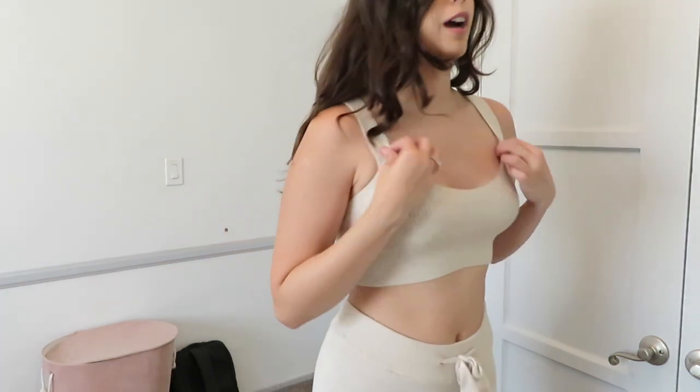So I bought these two sets. I'll show you right now. Okay, so this is the first set that I bought. It's a little lounge set, which is so comfortable. I wear this all the time at my house.